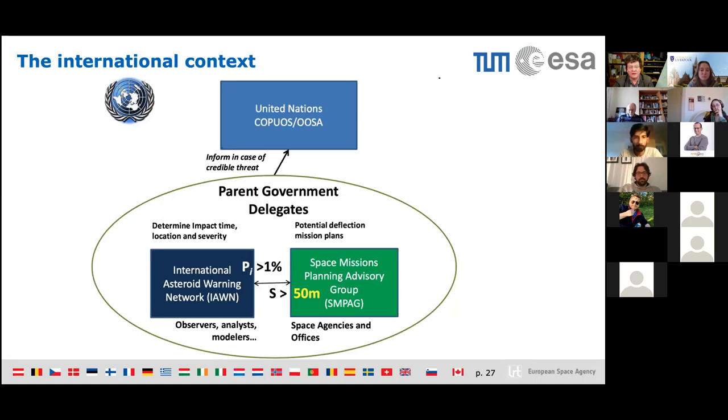We were participating in discussions, I think since 2008, I was involved in discussions on the level of the United Nations. They have something called COPUOS, this acronym here, and that's the Committee on the Peaceful Uses of Outer Space. And they are dealing with this topic of near-Earth objects. And they endorsed two international groups. These are not United Nations groups. They're just groups that formed by themselves, but they're endorsed by the United Nations. And we report to the United Nations.